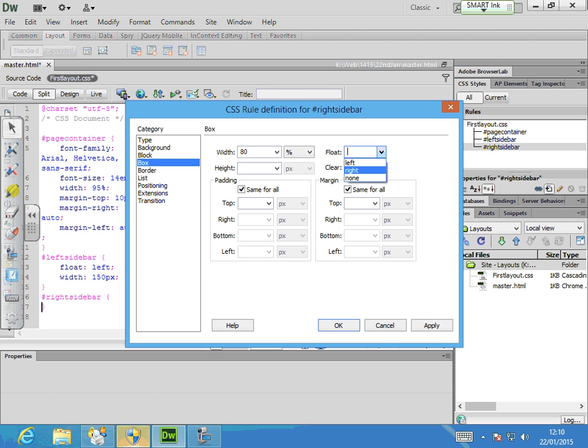Understand? For example, if I do a fixed table of 100 pixels and a fixed side table of about 50 pixels, then it is not a percentage, leave it to auto. Just leave it to auto. That means whatever space is available, just take that much. The concept of 100% is different from auto.